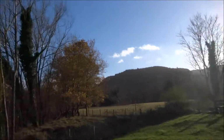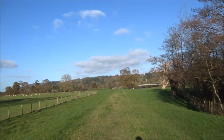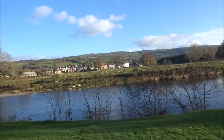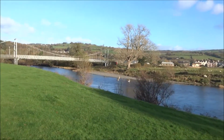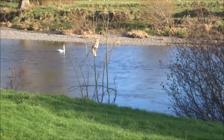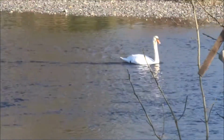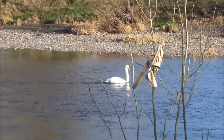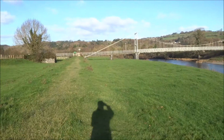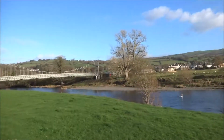Just crossed over that stile a second ago, and there's the suspension bridge come back into view, so I've made a circular walk to this point, and Trefriw is over there. Around Llanrwst town over there, and there's a feature right there on the Conwy. Let's see if I can pick him up. It reminds me of my recent visit to Windsor. There were hundreds of swans on the Thames, but now there's just the solitary swan here. Normally you see them in twos, or pairs.